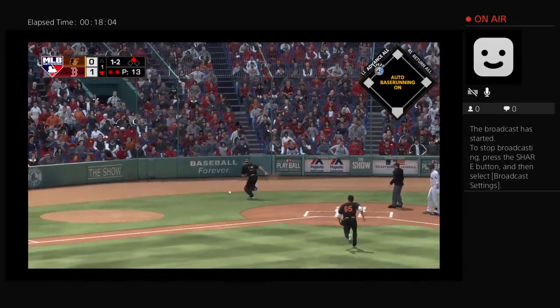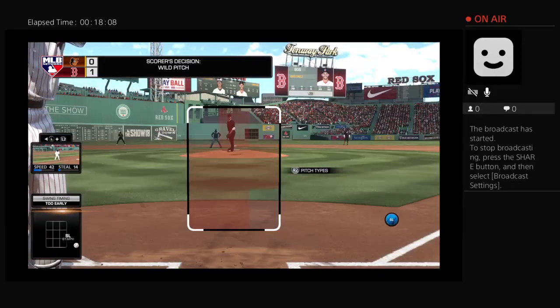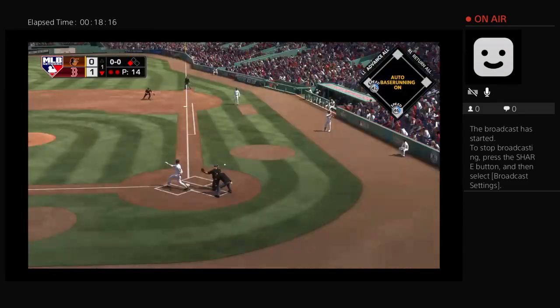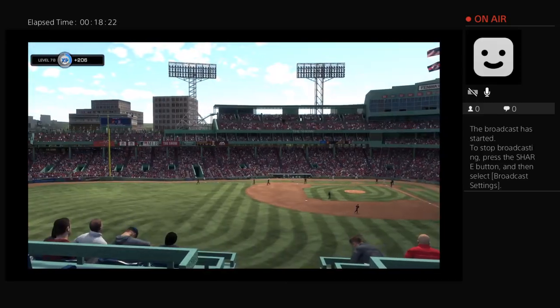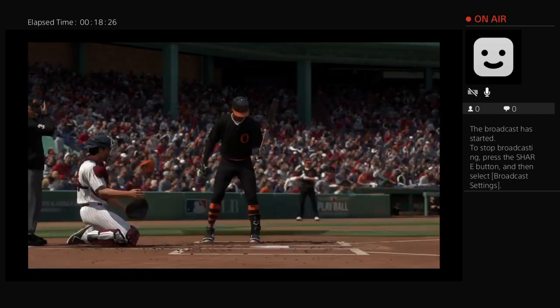Pitch is way outside, and he can't even get a glove on it. And the recovery's not going to be in time at third, and that should be ruled a wild pitch. Bottom dropped out on him, and that's a strikeout. Susak corrals it. The throw to first is in time, and the inning is over.